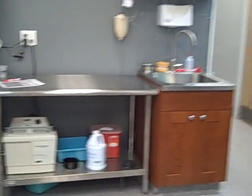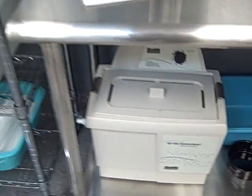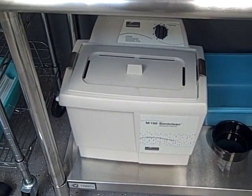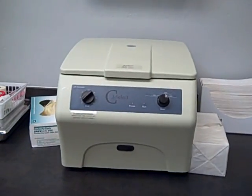Heading back towards the surgical induction, the surgical area for preparation, we have the surgical scrub sink here. We have an instrument ultrasonic cleaner. This is our autoclave to sterilize instruments. And this is another centrifuge over here, and more hospital supplies.